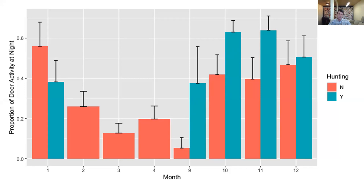But it seems likely that deer are responding to the presence of hunters, or to put it another way, deer that fail to make good decisions in the presence of hunting activity are those that don't leave offspring to then make foolish decisions themselves. So the ones that persist are the ones that avoid getting killed, and consequently, they're more active at night when they have a lower probability of being shot.